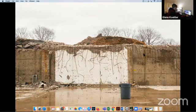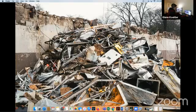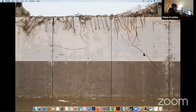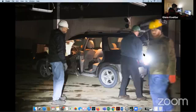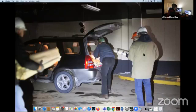Again, this is looking out. This is kind of where the annex and the auditorium areas were. Just more of the rubble of the stuff that they had already brought down. Some more of the blueprints that we were looking at. Here's some of our volunteers loading things up.